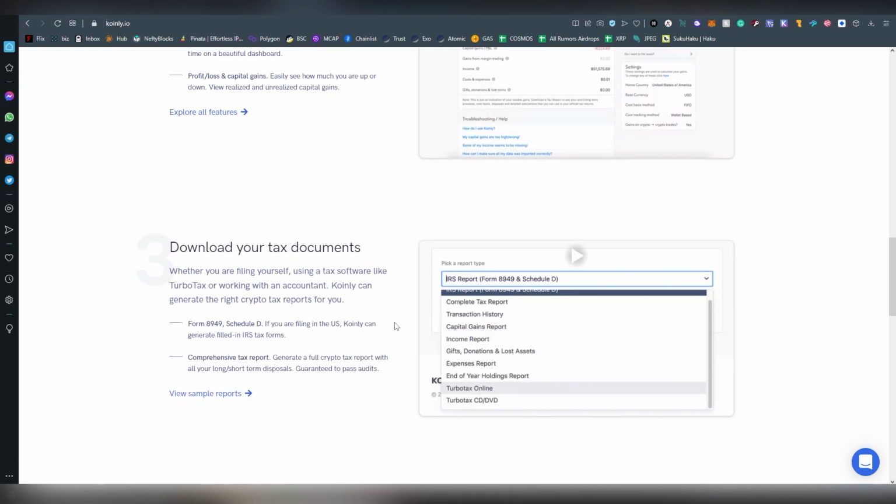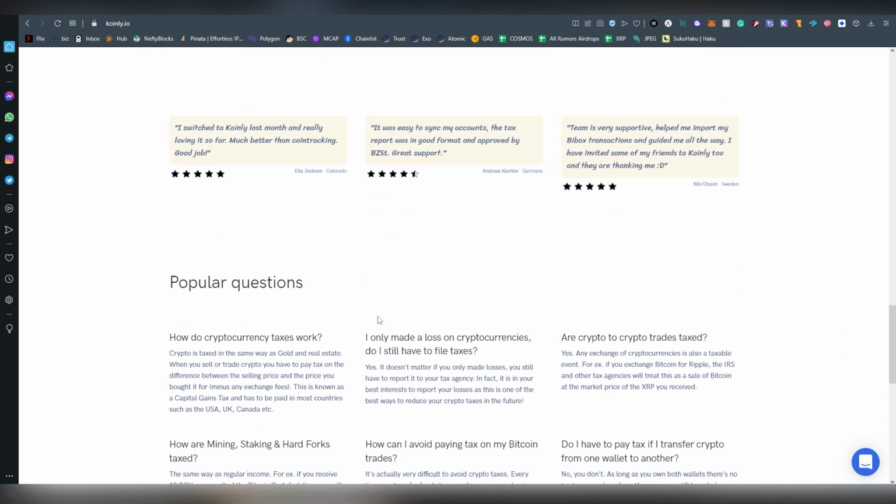And this review will be based on the free version, so you're able to import all of this data for free, but in order to get the actual reports, you have to choose one of the plans that they are offering through their pricing, which we're going to be jumping into next.